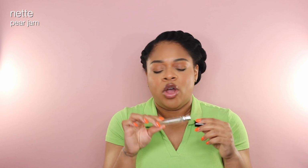been spraying this on myself regardless of what I'm wearing. I have been spraying this on myself every single day since I got it because it's addictive and it's just so juicy and just wonderful. Okay, absolutely recommend getting your nose on this. This is Pear Jam. Oh my God, this is Pear Jam from Nette.